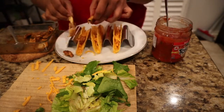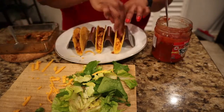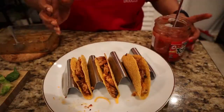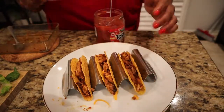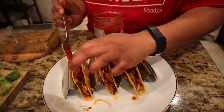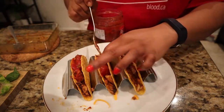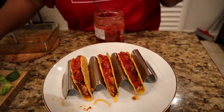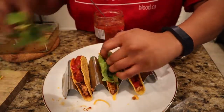I'm just gonna use my hands. So now that these are stuffed, what I'm gonna do is I'm gonna actually add my salsa next. And the reason why is because then the lettuce has something to stick to, and it's not gonna fall all over the place. And then let's take some lettuce. Push it in.